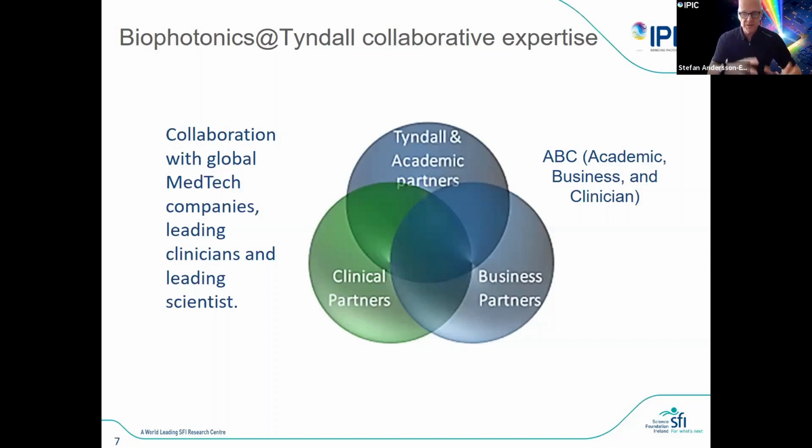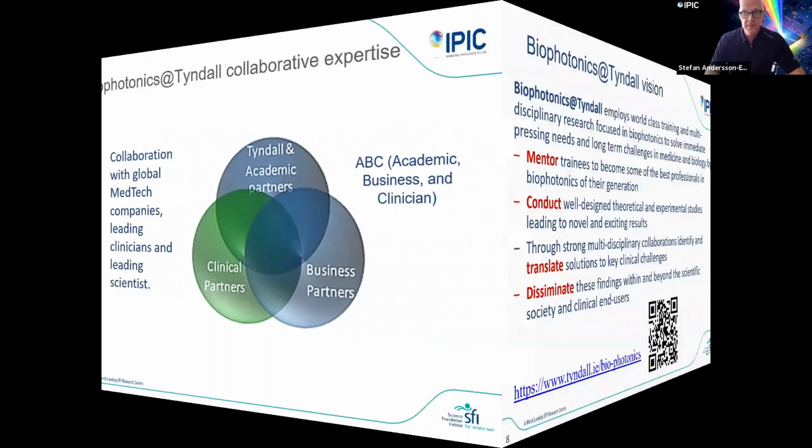So that means when you design the product already, then you need the clinician and the business persons to be involved in order to make the questions that you're trying to answer as correct as possible and impactful and important as possible. So this is very important, and this is why I think biophotonics is so attractive to work in, because you don't only have one expertise of very similar people working, but you have this range of expertise that you collaborate with, and you learn a lot every day at work, which is fantastic, I think.